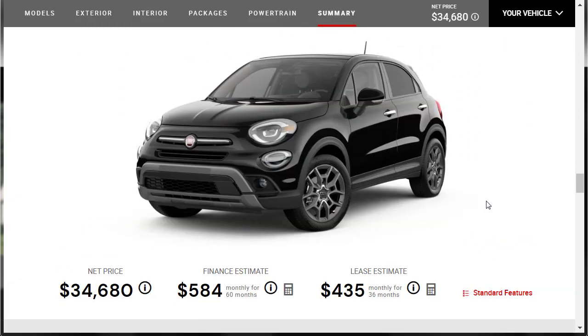So basically the same price. Honestly, about $1,000-ish less, which is about what the vehicle started life as. So that's our trekking, just under 35,000. And yeah, I already forgot how much the other one was. It was about 35,000-ish, right around there. Maybe it was 34,700 and something. At any rate, yeah, $35,000 to get a Fiat 500X.